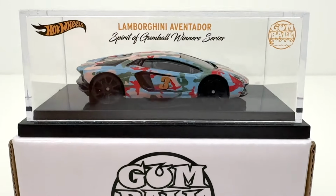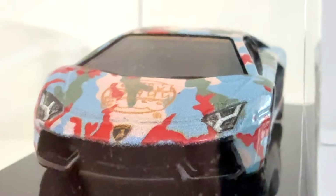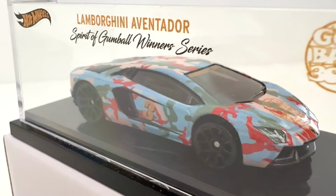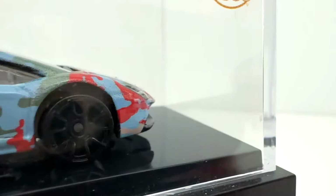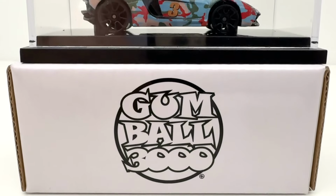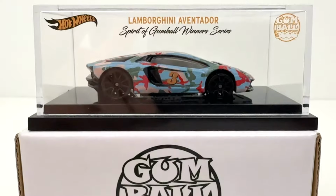First up, one of my personal favorites, the Gumball 3000 Lamborghini Aventador. This model was released in 2019 and celebrates the Spirit of Gumball Winners series, which is a popular international car rally. This Hot Wheels Aventador has become quite valuable and features a camouflage deco that makes it one of the most unique RLC cars in the collection.